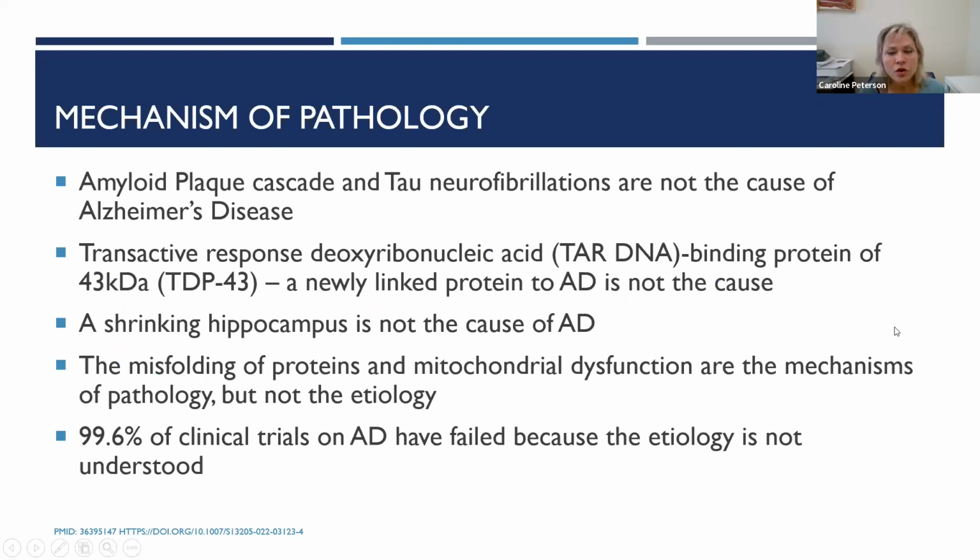And so even though we know a lot of things, like the shrinking of the hippocampus, and we know there's a new protein that they've discovered that's related to Alzheimer's disease, it's not the cause. It's related. We'll find out more about it with time. We know that the mechanisms have to do with misfolding and mitochondrial dysfunction. Those are not the cause. That's part of the problem. The problem with all the research is that we're not looking at the right thing as the etiology, as what's turning on this process. And we want to change that.